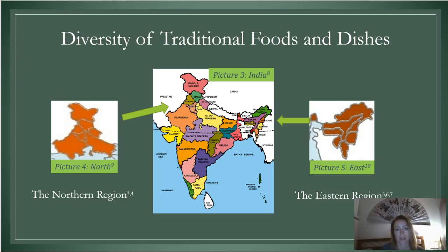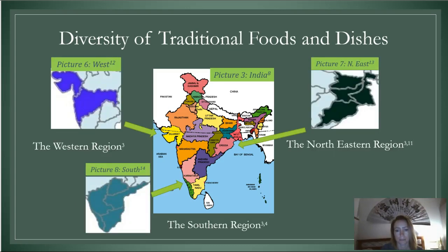Okay, and on to the other regions. Here we go. Okay, so we're going to look at the western region, the northeastern region, and the southern region.